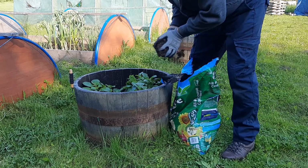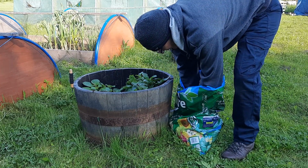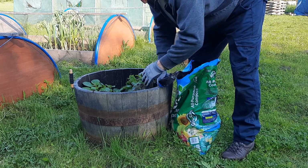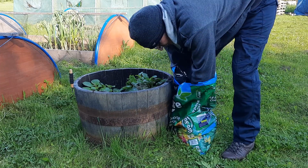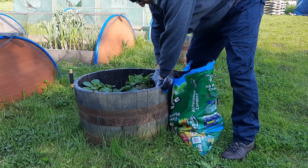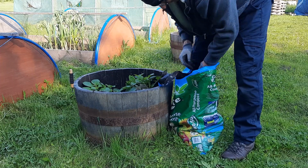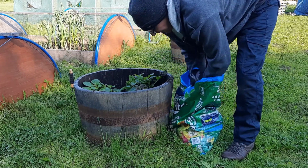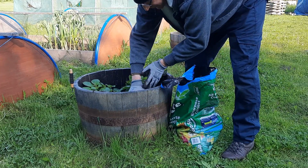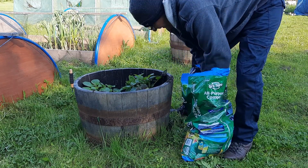Well, while I'm waiting for the grass on the field to dry out, I just thought I'd take the chance to bank up these potatoes. Give me every possible chance for them to grow through the whole length or height of the barrel rather than just part of it.